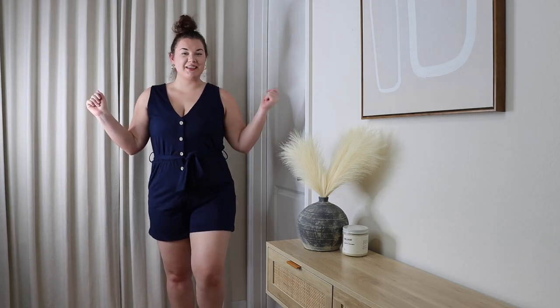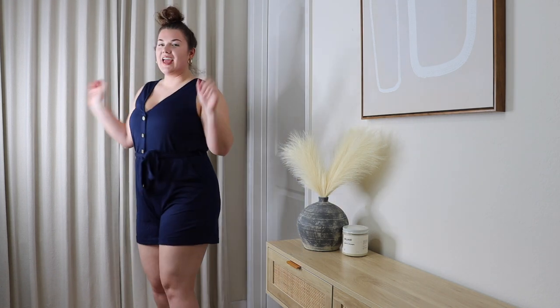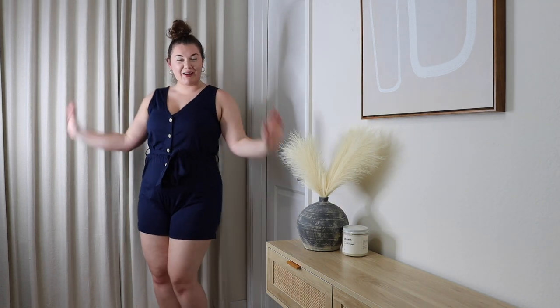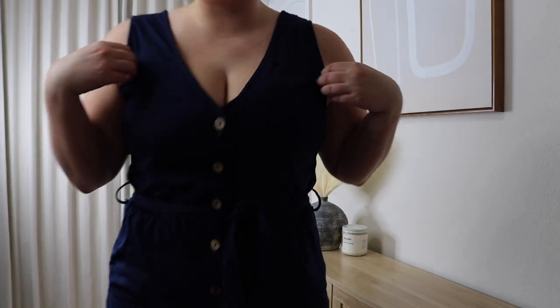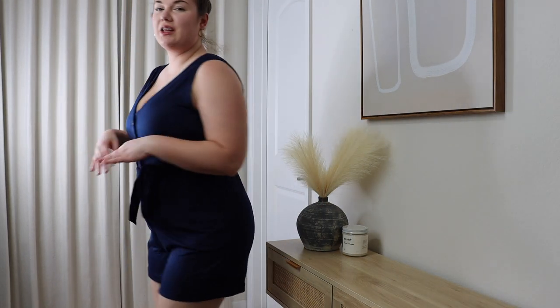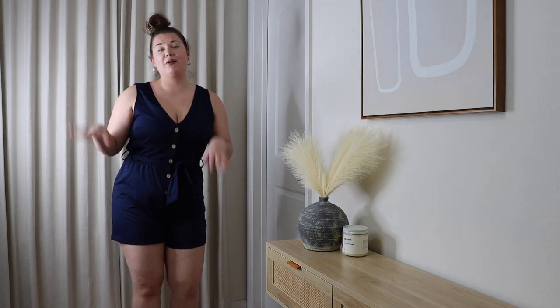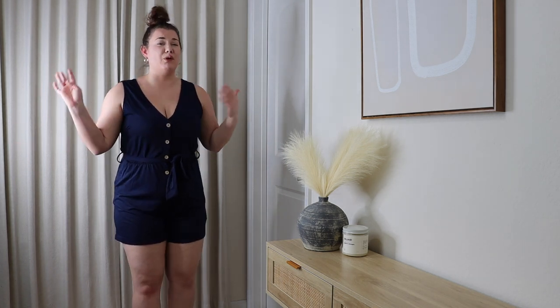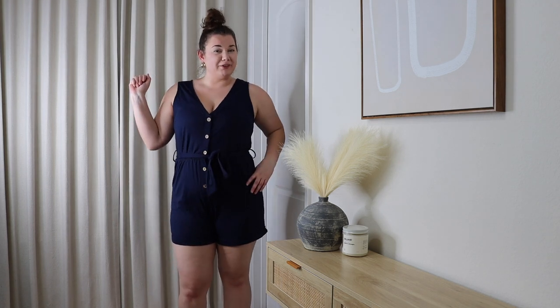All right, so next up we have the romper. This is what it looks like. It is so comfortable. It fits really nicely. It's soft, it's stretchy, it's flattering. You could literally throw this on, go out to a restaurant, go out with friends, go to the grocery store, walk along the beach. I mean, just anything. It's just so versatile and really, really cute.